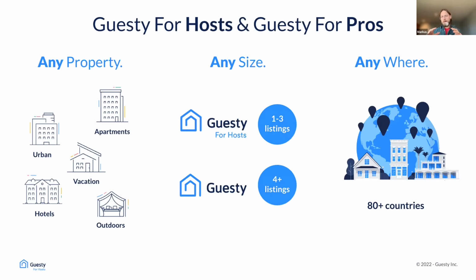And so it offers the ability to get in there and do sophisticated things around pricing yourself, around accounting, around analytics, and really thinking about how to grow my portfolio. That's when you fall into the bucket of Guesty for Pros. So really, underneath the Guesty umbrella, the concept is for any type of property, at any size of business, anywhere in the world, Guesty has a product for you.